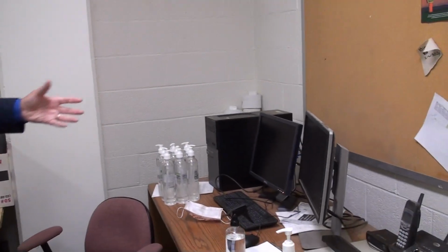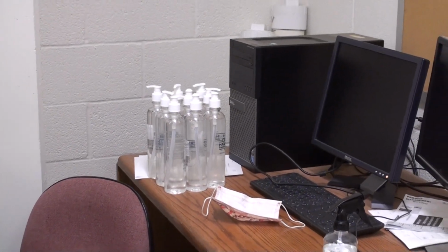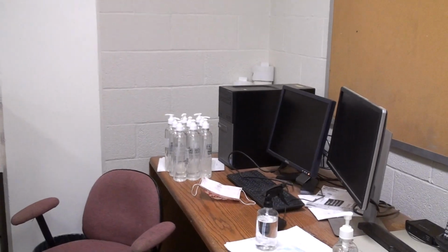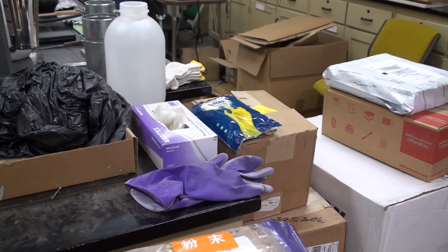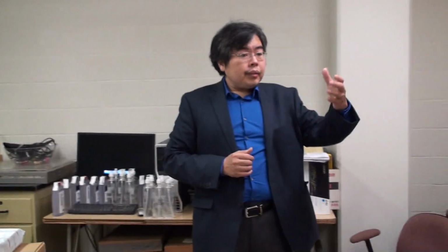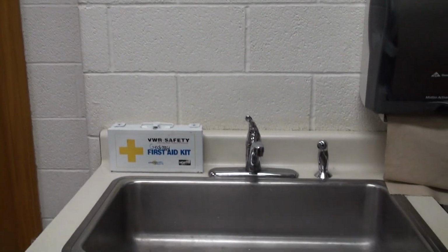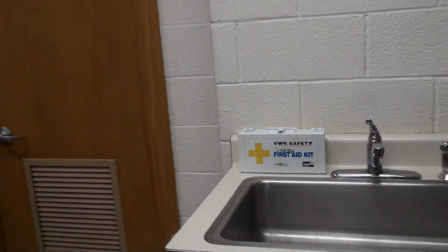Let's start with the computer here. We have sanitizer ready for students in case they need it because of the COVID-19 pandemic. Here we also have some working gloves and vinyl gloves, to prevent dirt or protect from the heat of the oven, or to protect the fingers. We also have a sink and first aid kits ready for students in case something happens.